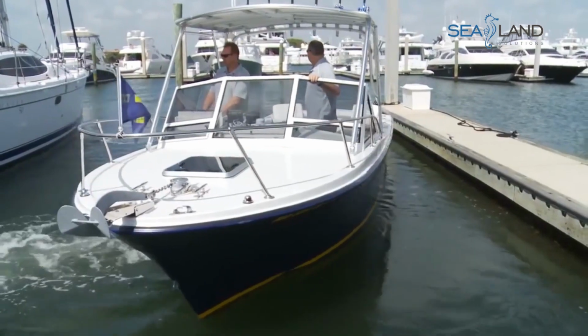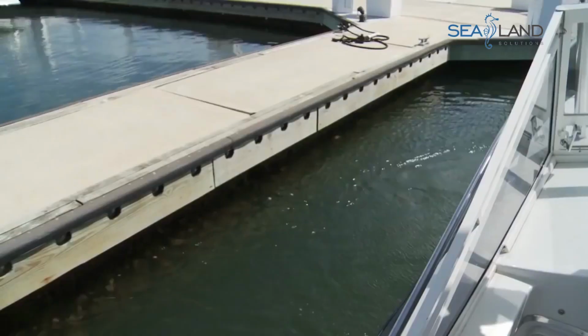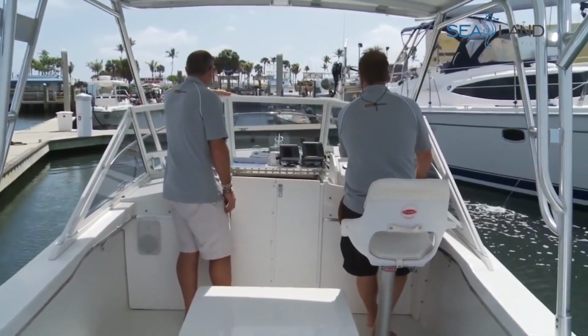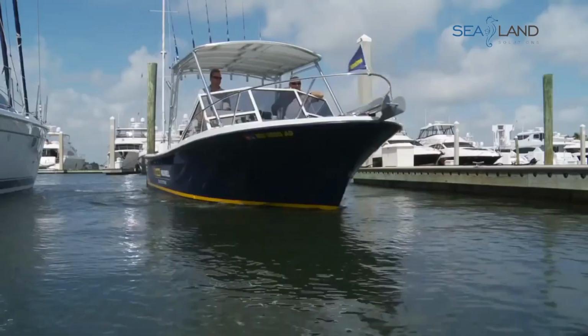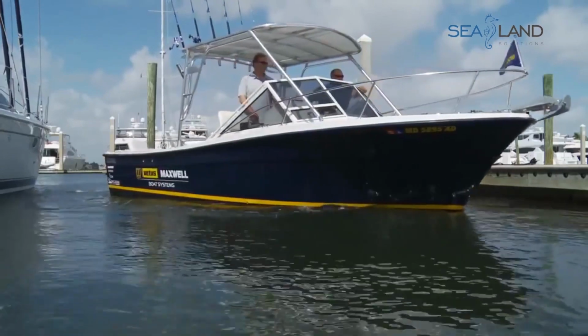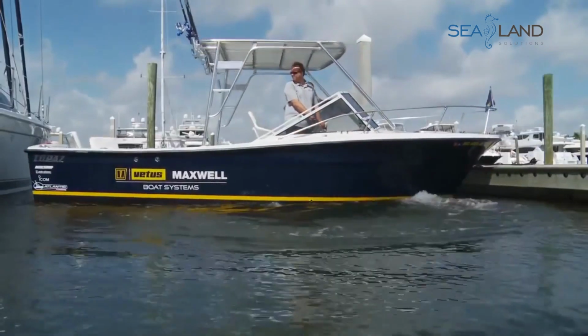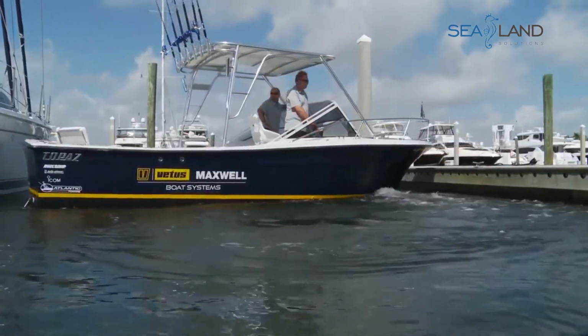Another great feature of Vetus bow thrusters is their ease of use. Many models come with a wireless remote control, allowing you to control the thruster from anywhere on the boat. This makes it easy to maneuver your vessel in tight spaces, or to make quick adjustments while you're at the helm.